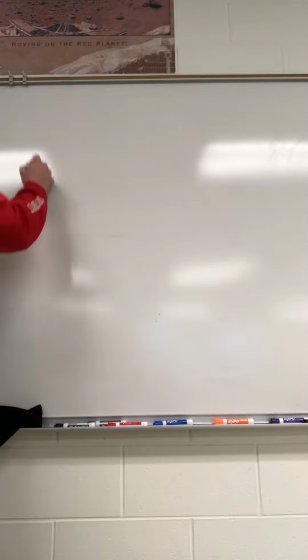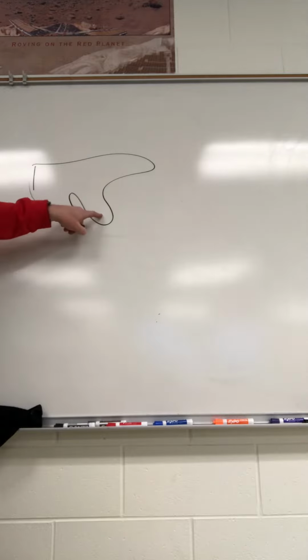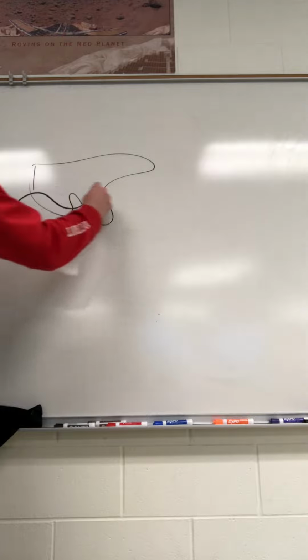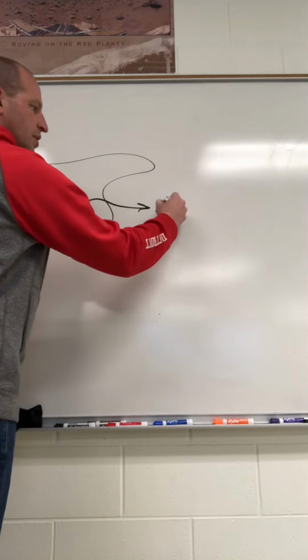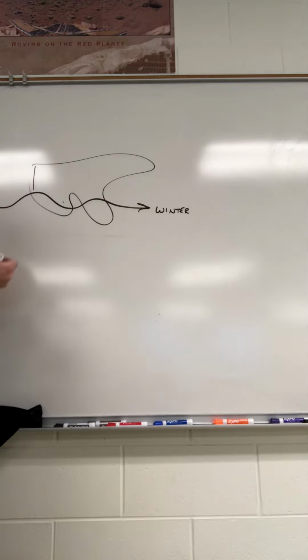This is the United States. Close enough? Maine, Florida, Texas. If the jet stream is way down here, that means the cold air is getting all the way down to Texas and Florida. What time of year is it when the jet stream is way down here? It has to be winter because the cold air is getting down really far south.